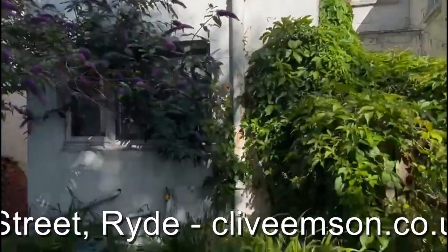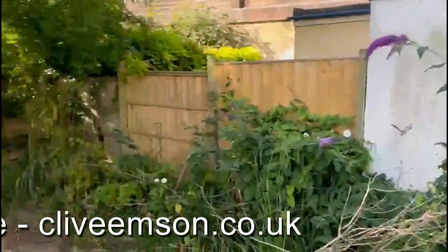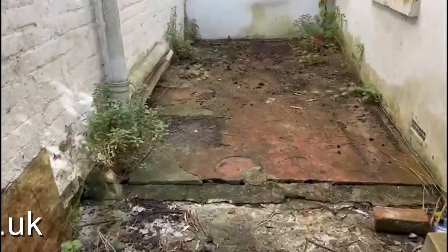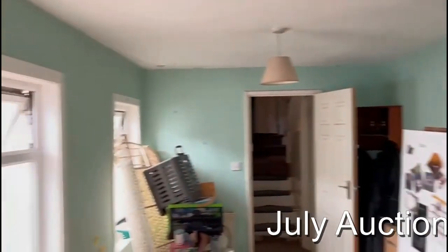So we'll start in the left hand of the two cottages, or left hand as we're looking at it from the rear. Garden area, and the access is round to the side of the building. Unfortunately, internally the building's not in the best of condition. Go straight into the kitchen, which I think it's fair to say has seen better days, but good amount of space to get this sorted out and refitted.